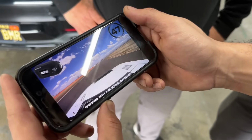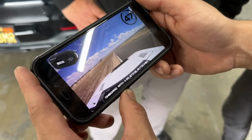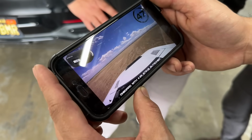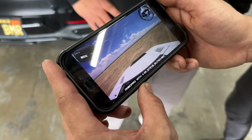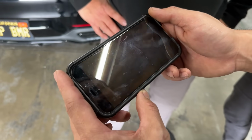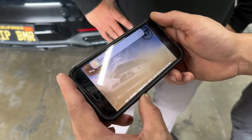Your phone broke. Oh, nope, not going good. It's getting worse. It's not slowing down. Oh, wall. Damn, he lost the in-car camera. Yeah, crazy, it came out the side.